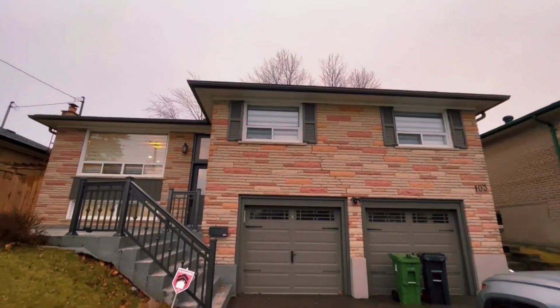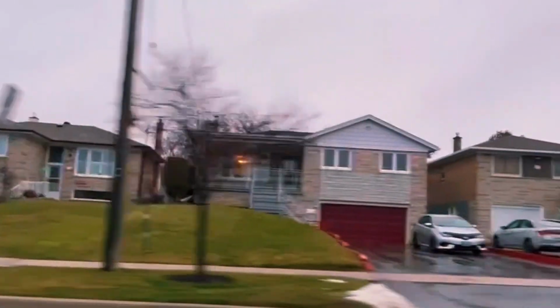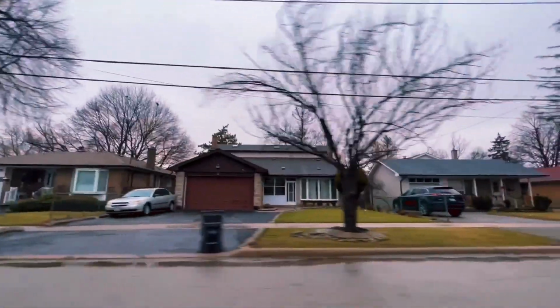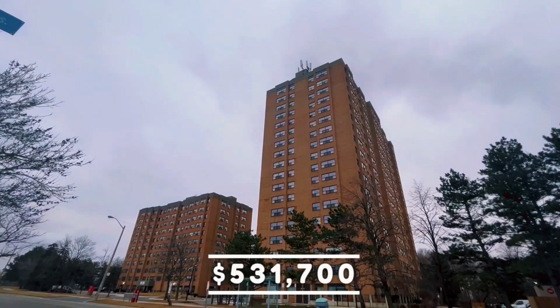Let's talk a little bit about the homes in this area now. As far as home types, there is a mix of single-family detached, semis, townhomes, and apartments in this area. The average cost of a detached home is $991,000, and for apartments, the average cost is $531,700.